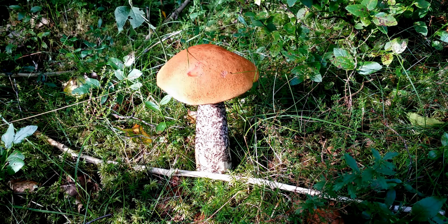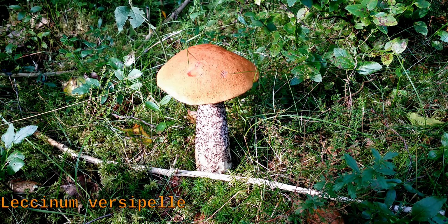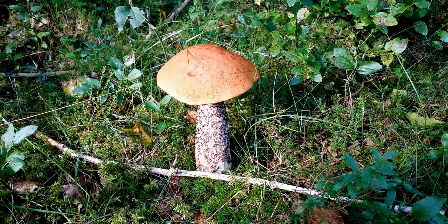What's that? Another penny bun? No. This is the orange birch bolete, Leccinum versipelle. They're not as sought after as other fungi, but they are edible. When cooked, they do contain some mildly toxic volatile compounds that are easily dealt with by boiling or frying it for 15 to 20 minutes.